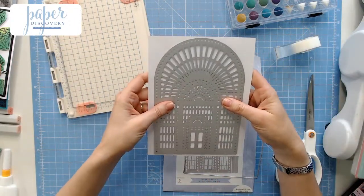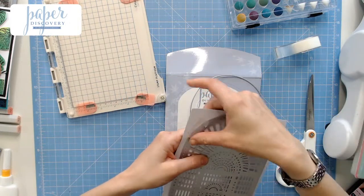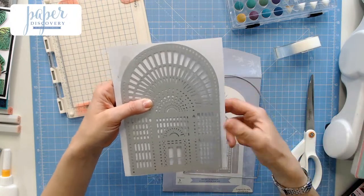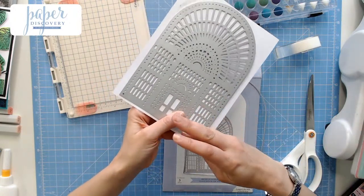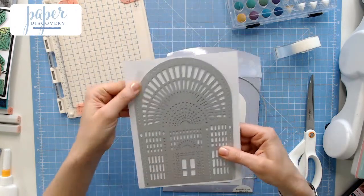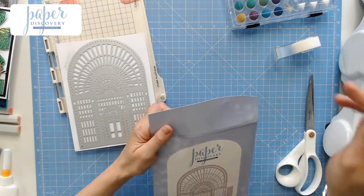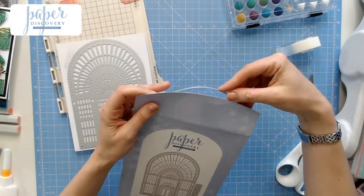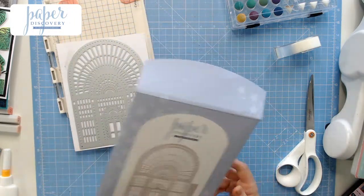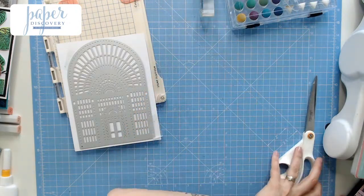So you do need your larger cutting machines. It will just about squeeze through what I would call an A5 die cutting machine. But if you, like me, like to twist and turn your dies to ensure every little piece has been reached whilst being cut, it's a good idea to go for the A4 size. Included in the die set, you also have a hinge die, so you can put two pieces together and create a shaped card. Now, I've just put my low-tack tape on.